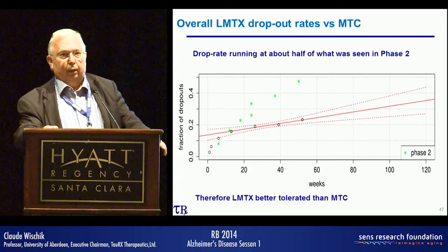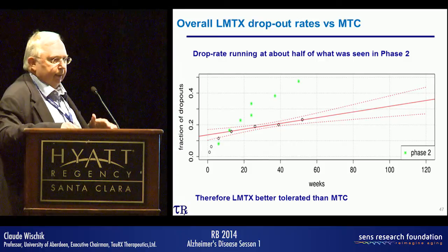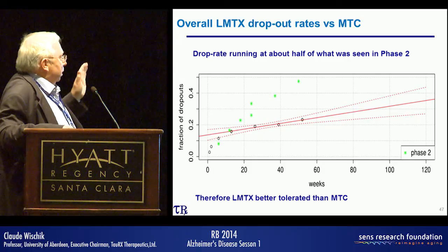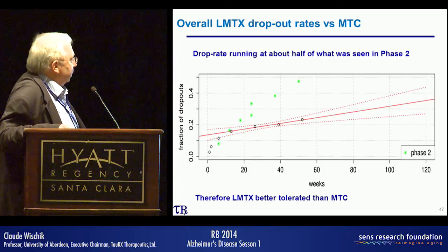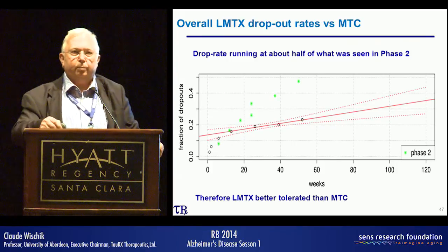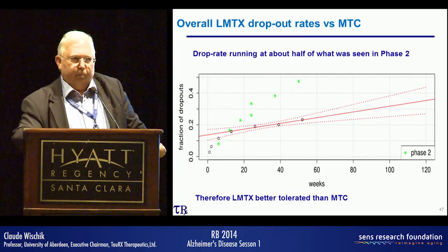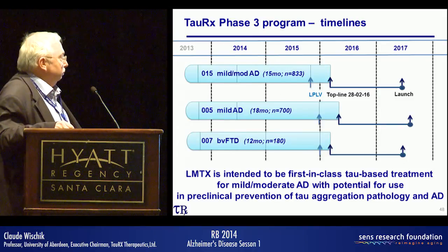It was planned that LMTX should have a better profile than MTC, and it certainly does, at least looking at the crude measure of withdrawal rates. The green stars are the time-specific withdrawal rates with MTC. As you can see, it only went out to 50 weeks, and you can see that there was really quite a high withdrawal rate, and we've got a much lower withdrawal rate from LMTX. So the drug is definitely better tolerated and definitely better absorbed than MTC. And hopefully we've overcome the problems that we saw with the MTC or methylene blue that we used in phase 2.